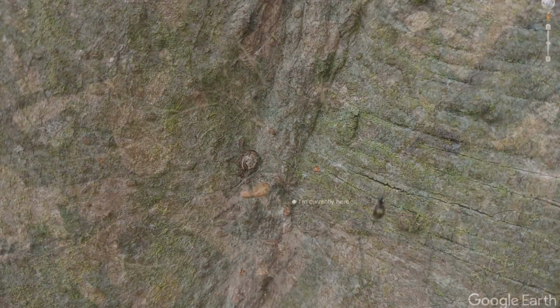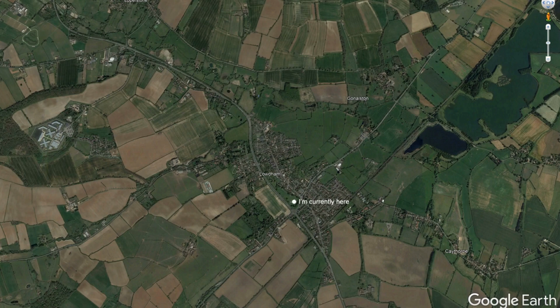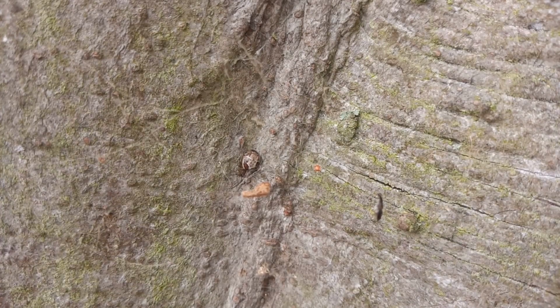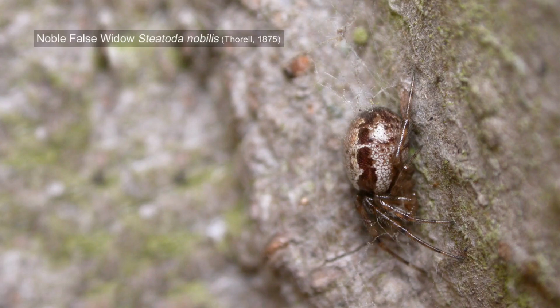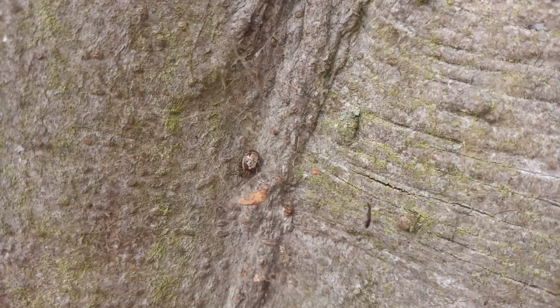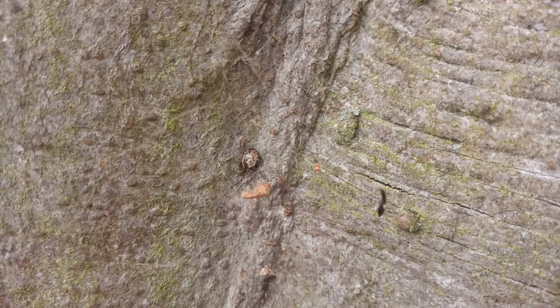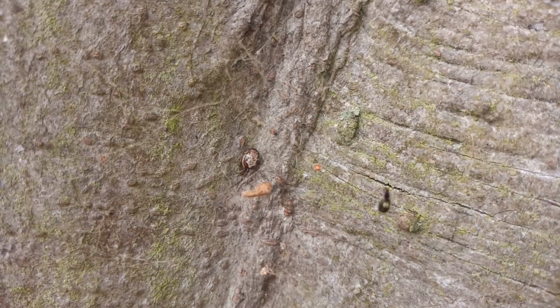I'm at the side of Lowdham Cricket Club's ground here in the village of Lowdham, and just walking past some horse chestnut trees and happened to notice this nicely marked spider. And it is, of course, Steatoda nobilis, the noble false widow. This is a juvenile to subadult, so it's small, it's got its tangle web all around, which, if you ever feel the web of false widows, especially Steatoda nobilis, it's very tough silk.